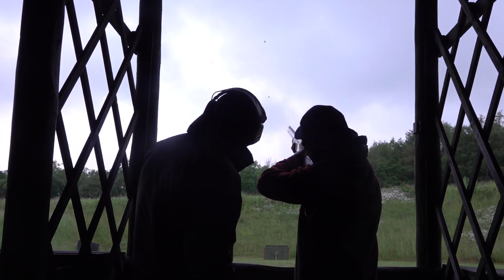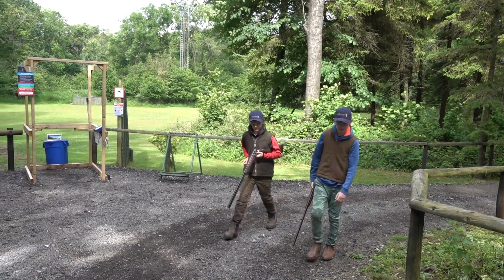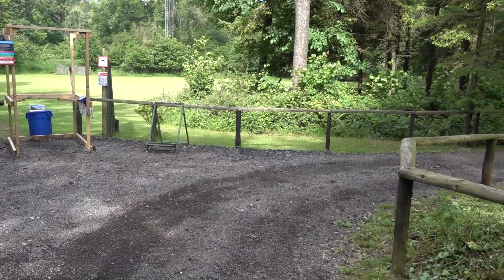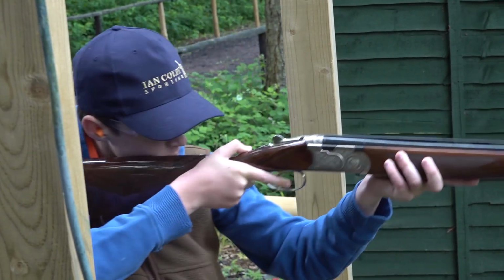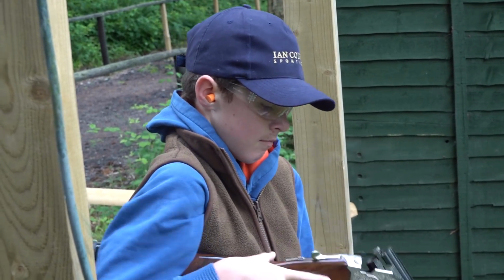Staying on clays, what's it like to get into clay shooting? I went out with a couple of lads who are just starting out on their shooting journey. Two friends from primary school, now aged 12, are on a birthday treat to learn clay shooting. They've come to Ian Coley's clayground in the Cotswolds, where an instructor will give them an hour's tuition. Now, surely you'd expect great rivalry between them. So Tom, are you quite competitive with Arthur?